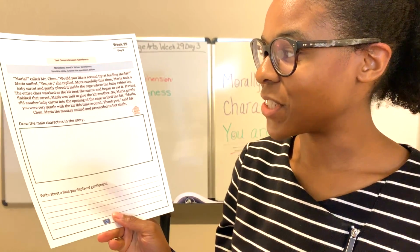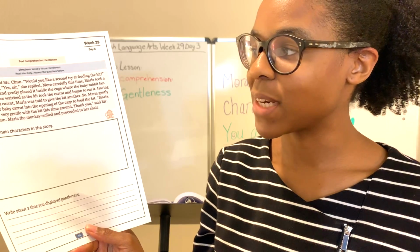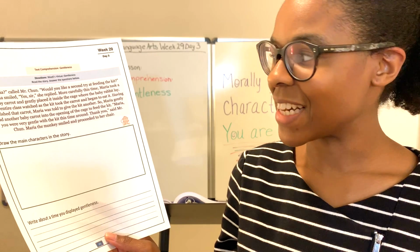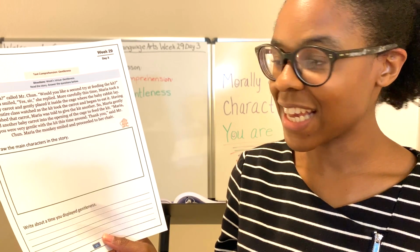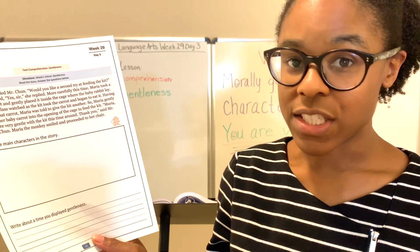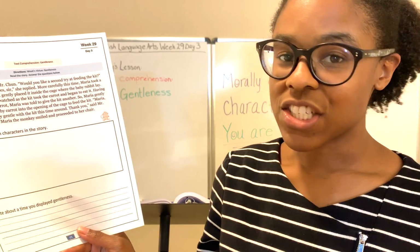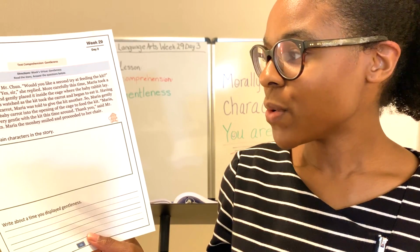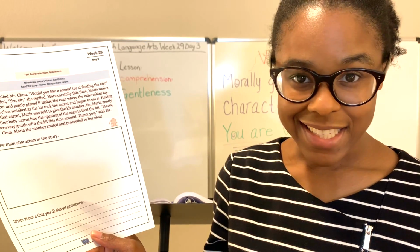Maria called Mr. Chun. Would you like a second try at feeding the kit? Maria smiled. Yes, sir, she replied. More carefully this time, Maria took a baby carrot and gently placed it inside the cage where the baby rabbits lay. The entire class watched as the kit took the carrot and began to eat it. Having finished that carrot, Maria was told to give the kit another. So Maria gently slid another carrot into the opening of the cage to feed the kit.